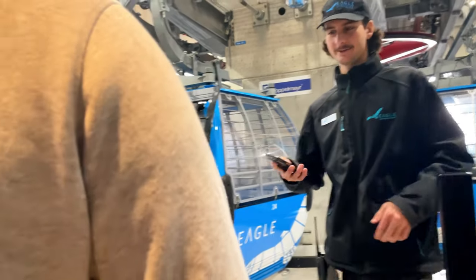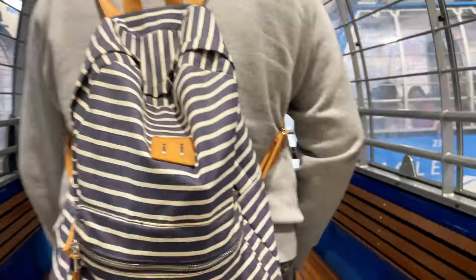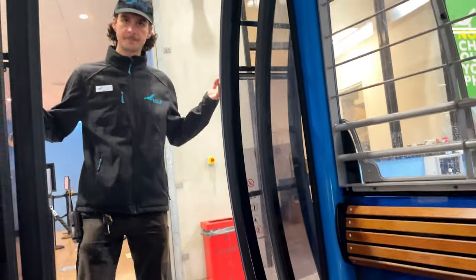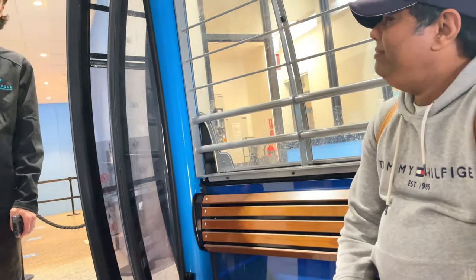Hi. First time on? Yes. Thank you. Alright, so I'll just let you know, the doors are automatic. If the lift stops or slows down, it just means we're helping people on or off. And then we get a return ticket, pop off at the bottom. They're back up again.